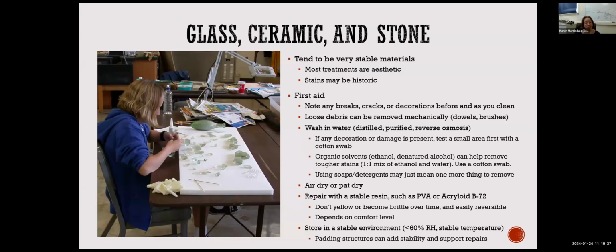During wet cleaning, you'll want to be particularly cautious of any low-fired ceramics or porous stone, as these can hold in moisture and develop mold or potentially soften while you're wet cleaning. And you don't want to store the objects until they're completely dry, because these objects can develop mold.